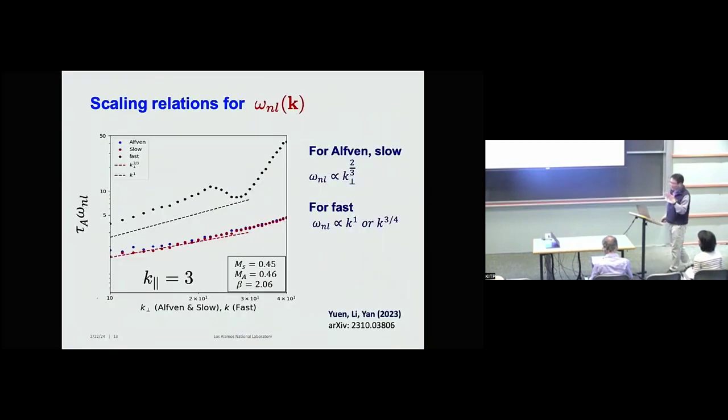Given the limited time, I've just used one case where beta is 2 here, and we fix the k parallel, and then we get omega nonlinear as a function of k perp. In this case, for Alfvén and slow modes, that's the red and blue dots here. This slope is reasonably fitted by k perp to the 2/3 power. For those who are familiar with the GS95 model, this is the scaling you would expect. And for the fast mode, it's either 1 or 3/4. 3/4 maybe has a slightly better fit, and that has implications for the other type of turbulence model.